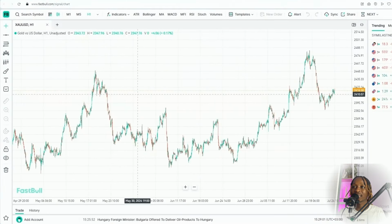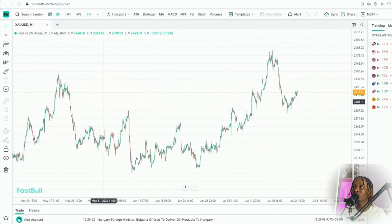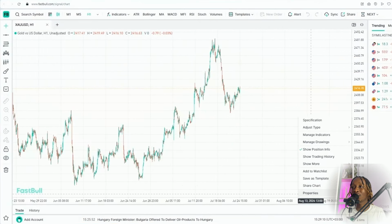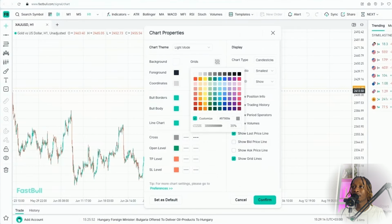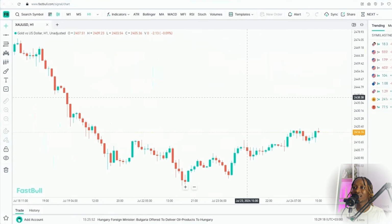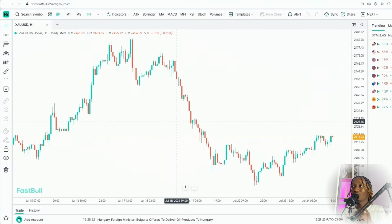So here's the chart, guys, and you can see that it is so smooth. It is such a smooth charting platform. Of course, you can just customize it the way that you want. I like to keep my screen blank, as you can see, right? So my screen is now blank without any grids. So you can customize it the way that you want.